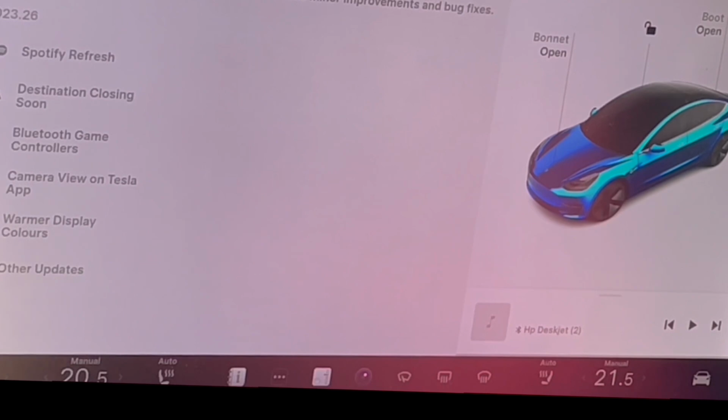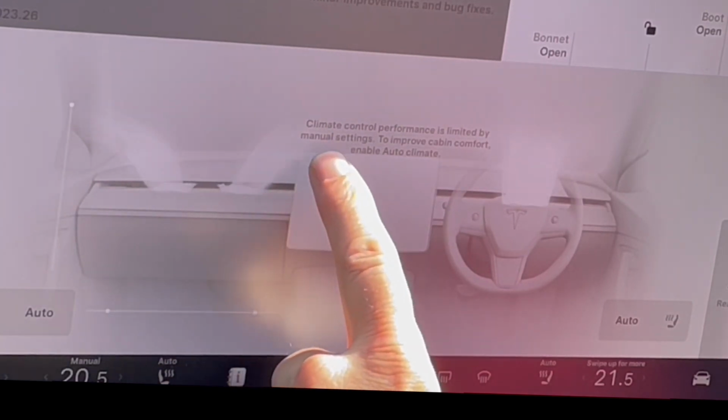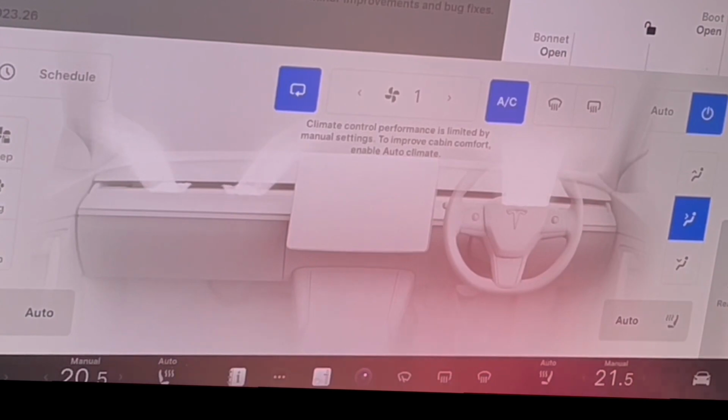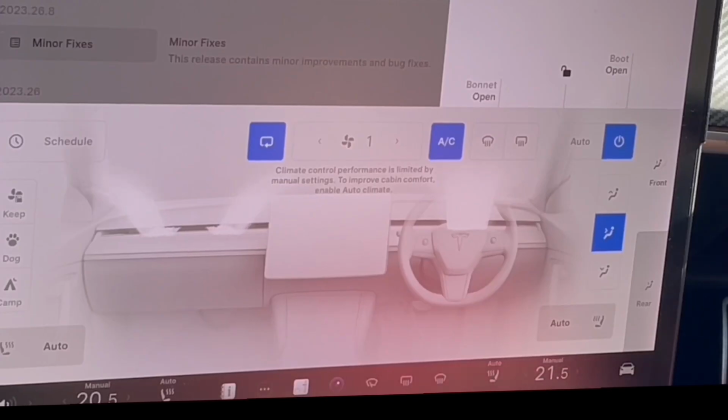And you could probably turn the, let me do that. So if we go up to this, you could probably turn these to hit you better over here. And also, look, can you see what it says on the top? Climate control performance is limited by manual setting to improve cabin comfort.